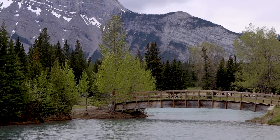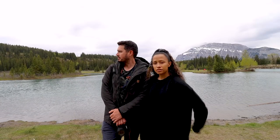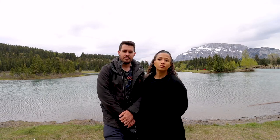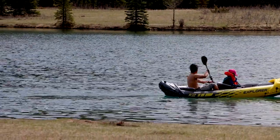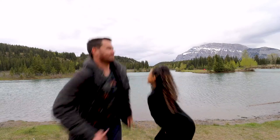It's very pretty. I think there's also a little trail here. You can walk all the way around down that way. It's a nice, beautiful little place to come, chill, have a picnic, canoe, anything you want to do really. It's good for kids, it's good for adults, it's good for everyone. But we've still got so many more lakes to show you guys, so let's get to it.